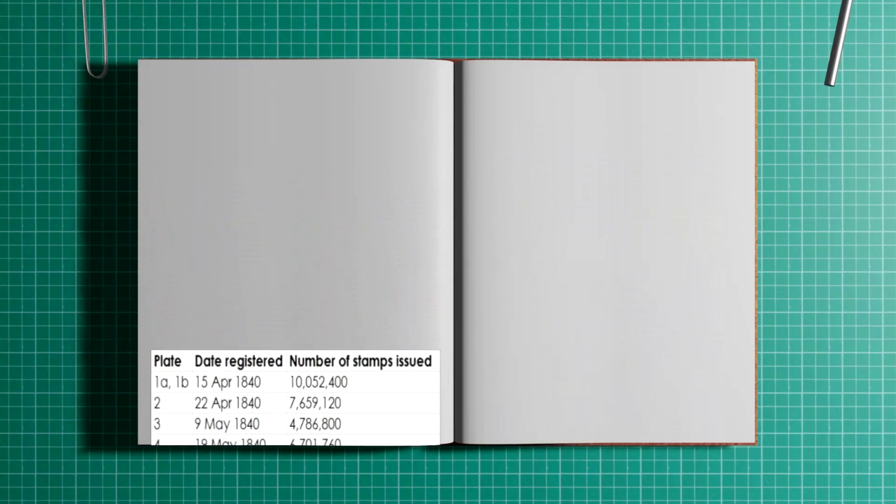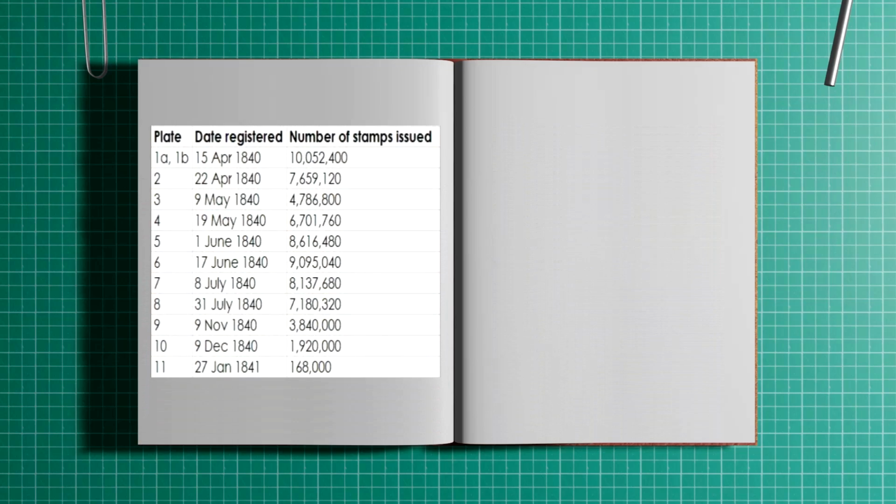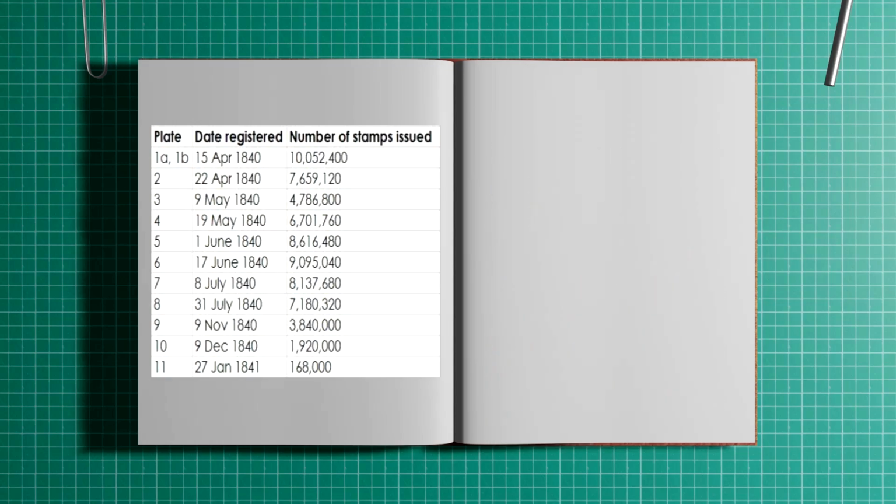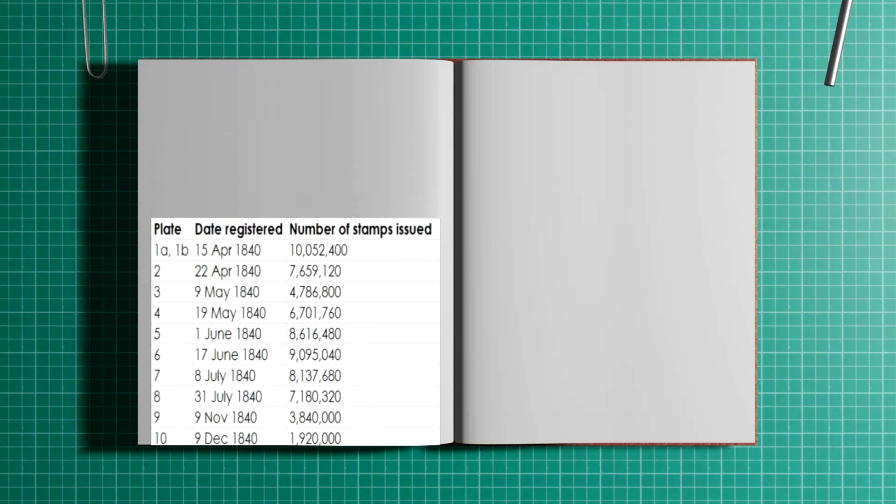As you can see from the picture, 11 plates were used for printing the 1 penny black. The most rare plate is number 11, with only 168,000 copies printed. This plate should only have been used to print the 1 penny red, but because this stamp was not ready for print, another 700 sheets of the 1 penny black was printed.